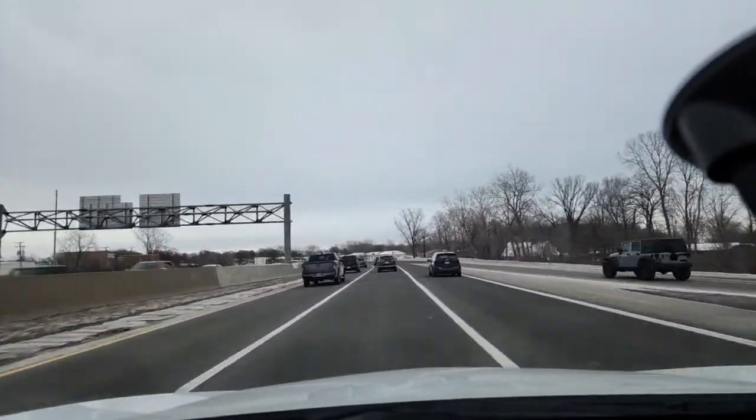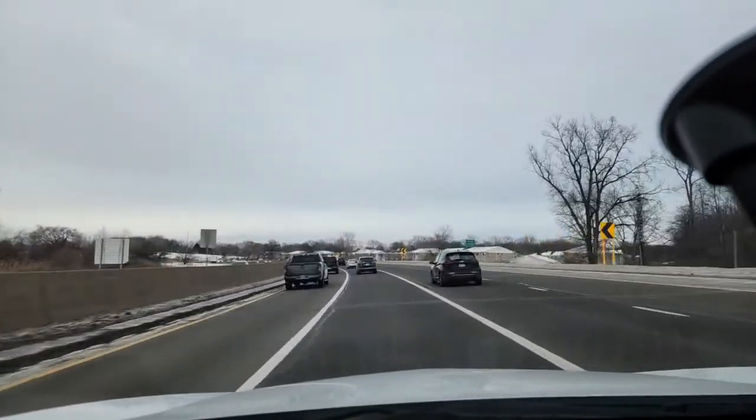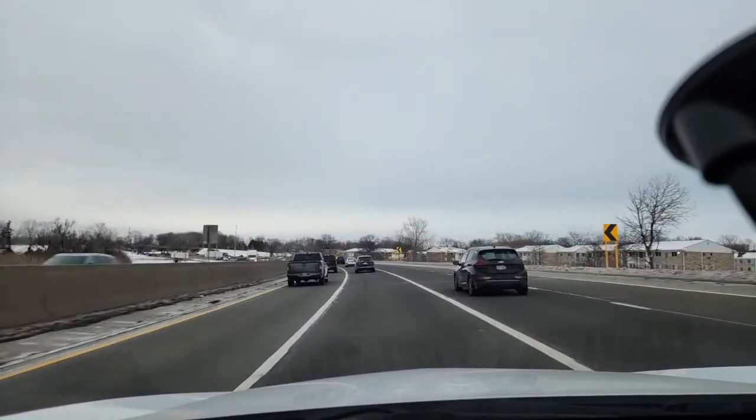Yeah, we have a lot of potholes too, but we had a couple water mains break, and we can't blame it on the semi trucks. We just don't use the proper materials in the road.